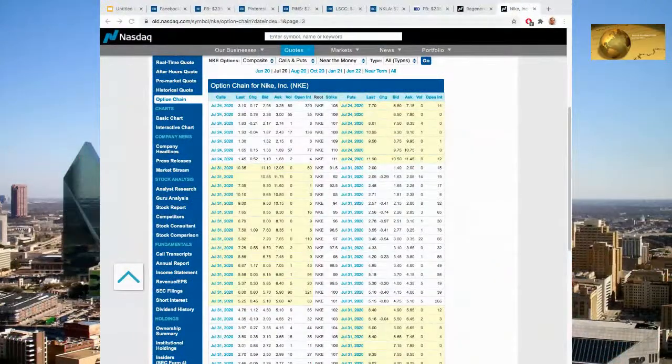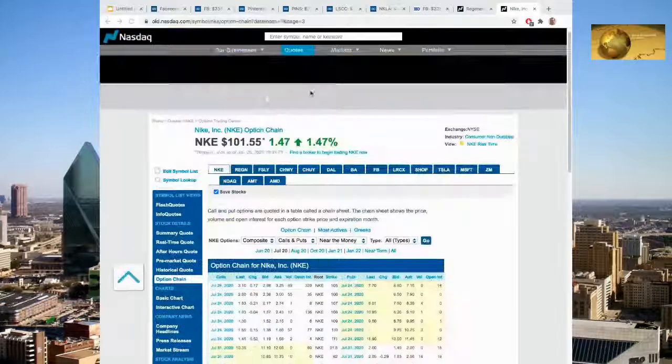Are you selling or buying? What do you suggest to call? Okay, here's what I do. I think that Nike looks like it's going higher, and so a mildly bullish strategy would be to buy 100 shares of Nike and sell the June 31st call for 478. That's probably the one I would sell, based on the most actives.